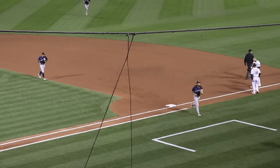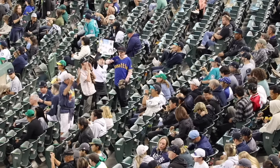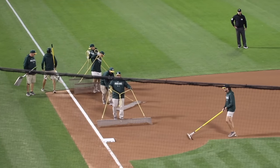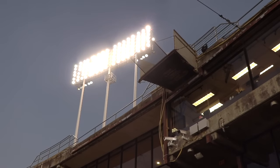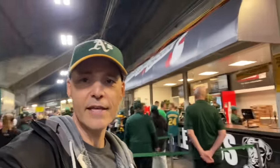We are through the first three innings. The Mariners are on top 1-0, and my blistering foul ball pace has cooled somewhat. I had 3 foul balls after the middle of the second inning, and I'm still at 3 right now, but I just wanted to say, as I make my way back to my seat, well, you know what, I'll stay here in the concourse because it's going to be noisy up in the seats.